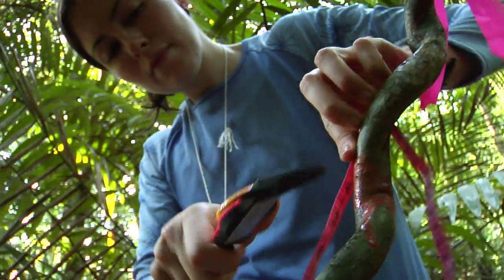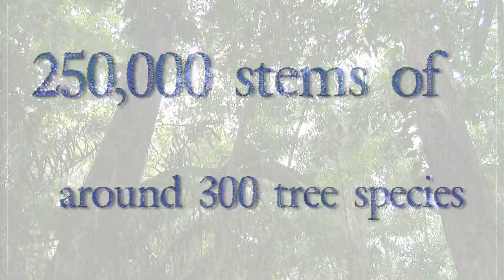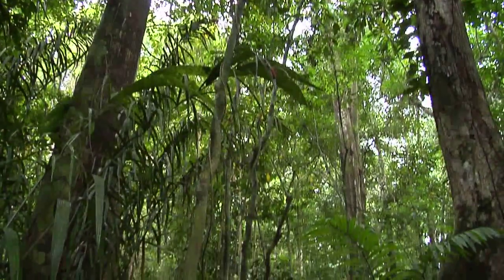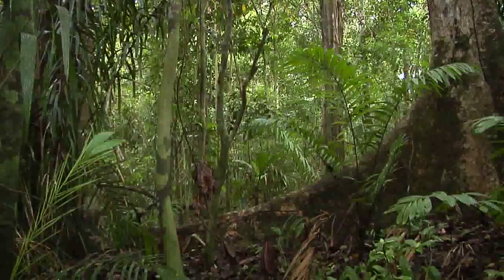Now we're beginning to census the lianas. The plot contains around 250,000 stems of about 300 tree species, and after 25 years of data collected from the plot, biologists are beginning to answer important questions about the maintenance of diversity.